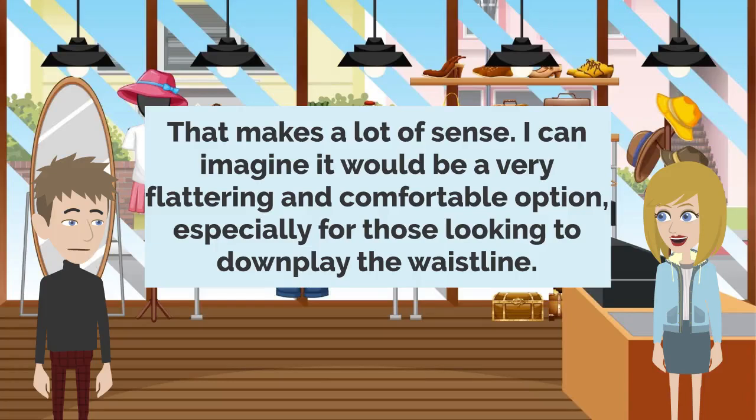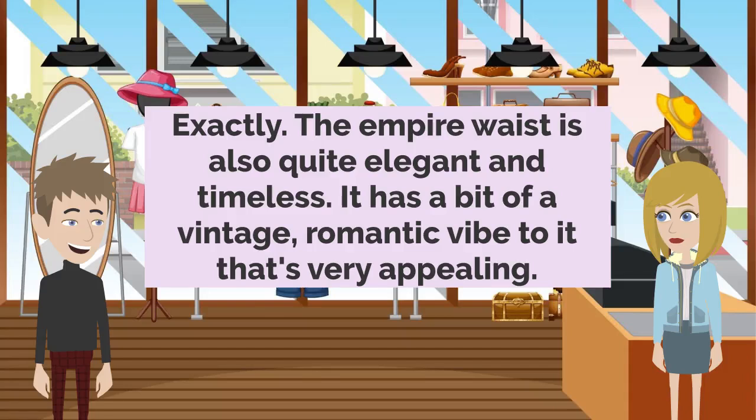That makes a lot of sense. I can imagine it would be a very flattering and comfortable option, especially for those looking to downplay the waistline. Exactly. The empire waist is also quite elegant and timeless. It has a bit of a vintage, romantic vibe to it that's very appealing.